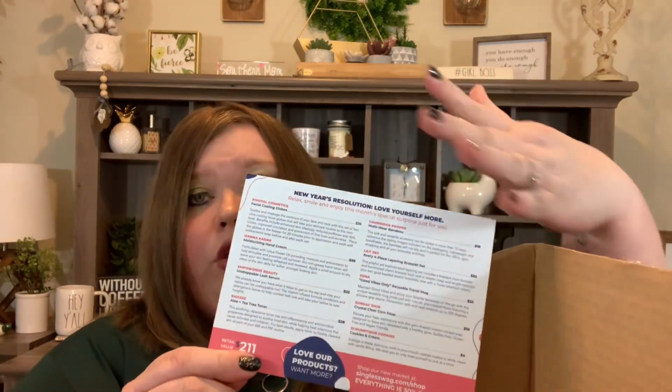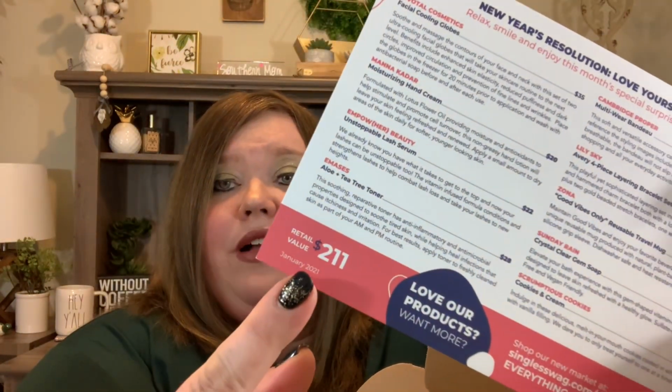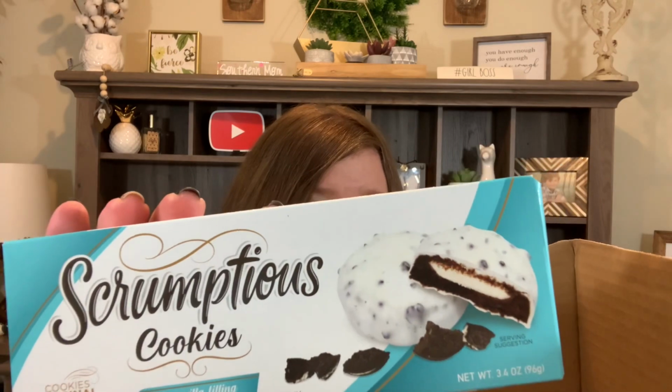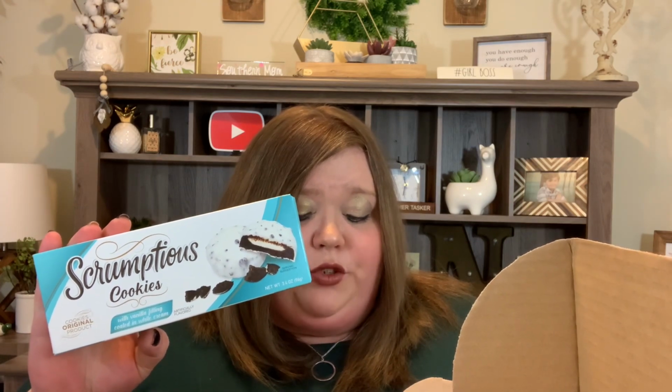So there is always a card that comes with it. It goes over each of the items along with pricing, and it adds everything up for us. And the value of the January 2021 box is $211. So let's get in here and see what we got. We're going to start with the first item, which is actually our treat. This is from Scrumptious Cookies, and it's cookies and cream. It says, indulge in these delicious melt-in-your-mouth cookies coated in white cream with vanilla filling. We dare you to only treat yourself to one at a time. And this is valued at $4.